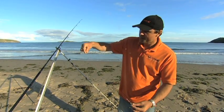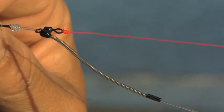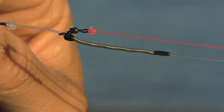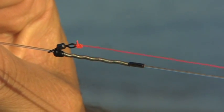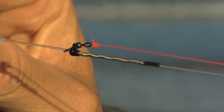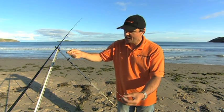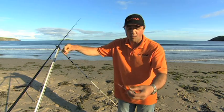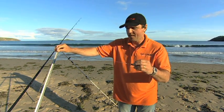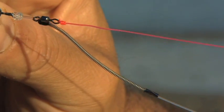On this rig, we've got a spring. What this does, when your rig comes under pressure, as you can see, the spring takes all the stretch out of your snood. In normal conditions, if you don't use a spring, after 10, 15 casts, you find your snood's stretched and it won't clip down correctly for streamlined casting. So the spring takes the whole lot out for you.